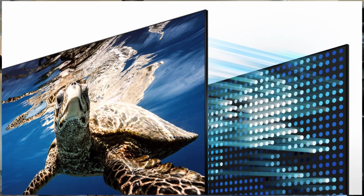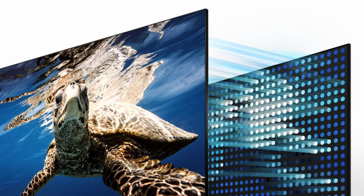The full array local dimming, which isn't easy for me to say, FALD, has just 48 zones. Previously, in higher end sets, we've seen 96 zones, so it remains to be seen how big a difference losing half of those zones makes. It's quite a big difference from 96 to 48. It's half, so we'll see how that really does affect things.